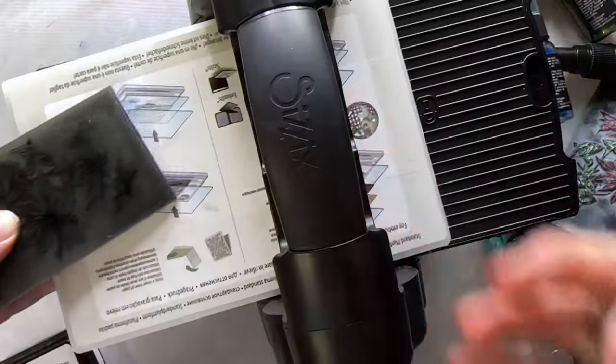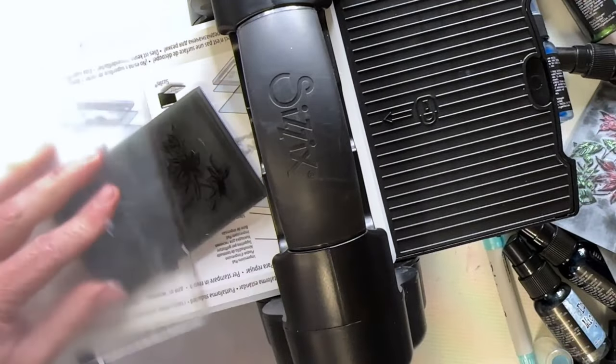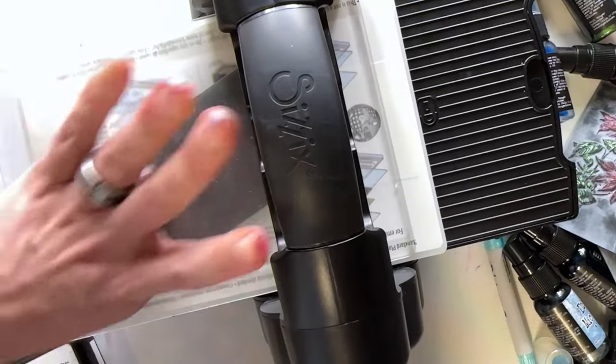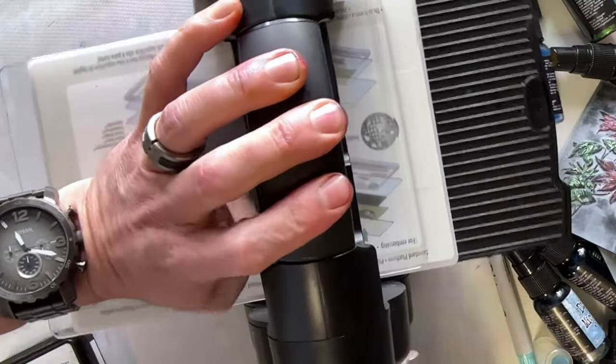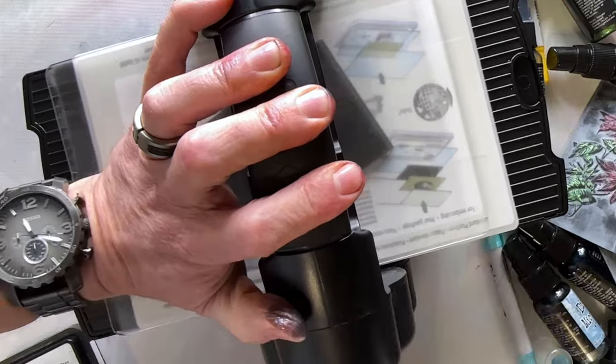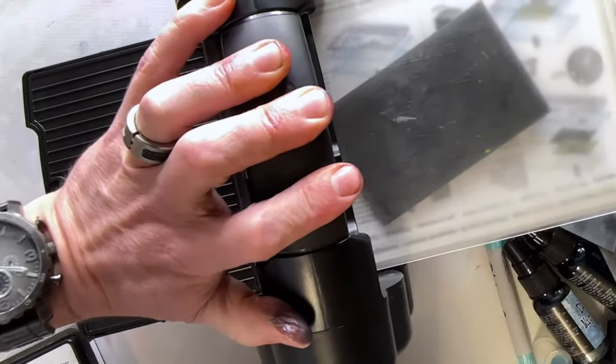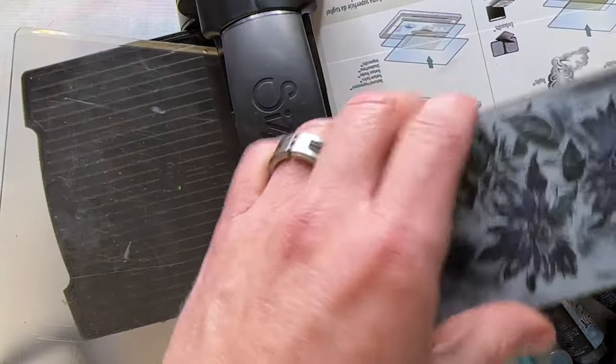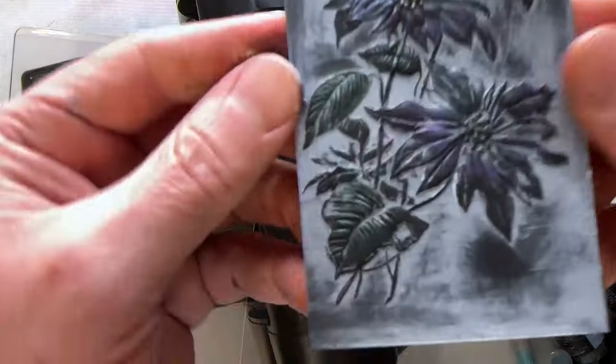I'm gonna place this down. Let's see, I should be able to get this one. It's tiny. Let's see. Yep. Going to Mario's hand. There we go. Got it. One roll is all you need. That's just going to push that ink in. And there's what we have.